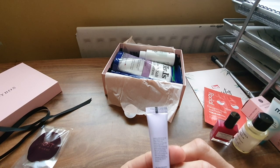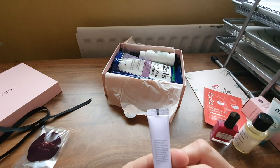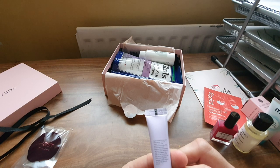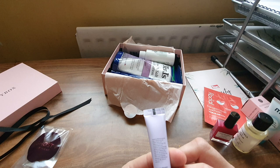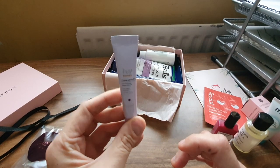Gentle and effective eye and face makeup remover. Breaks down even waterproof formula. Rich in antioxidants and moisturizers, an exceptionally gentle product. Leaves skin fresh and makeup free. Safe for use around the eyes. Oh, well, that's good. And on sensitive skin. With moist fingertips, massage a small amount onto the skin, rinse to remove. And that's cruelty free and vegan and all that. So that's that.